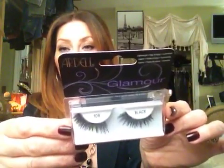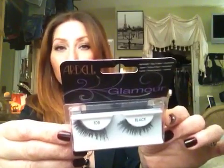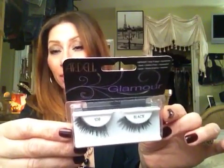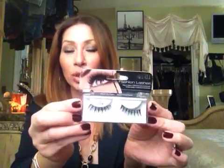Now these are different. These are called the Glamours by Ardells, and you can see why, because it's more of a thick band of lash, and they're really full-on false eyelashes. For day, yeah, I would definitely wear these for day, but I just prefer the daytime friendly ones, like I say. I don't know why I'm saying that about these, but I just prefer something that looks a little bit more spiky, like what I try and do with my own lashes. Okay, so those are all the false eyelashes I picked up recently.